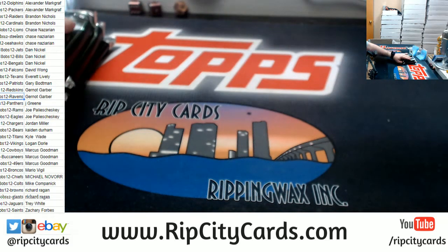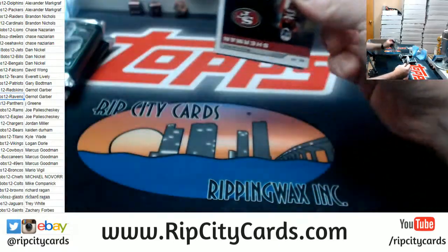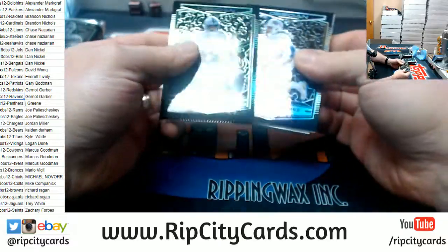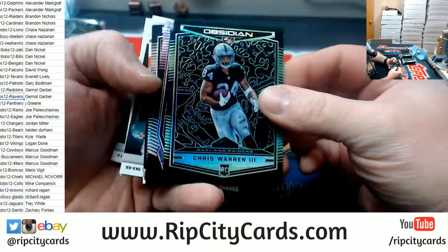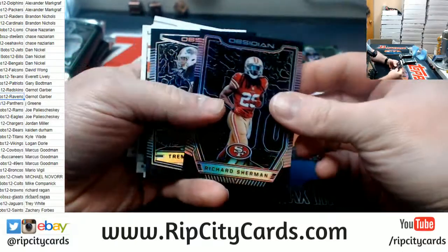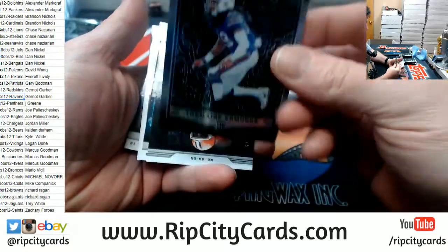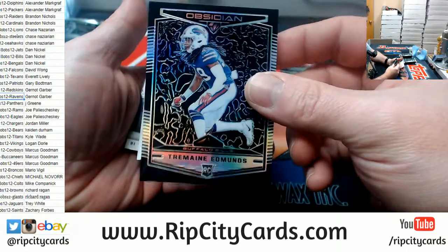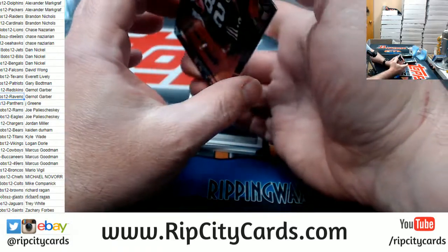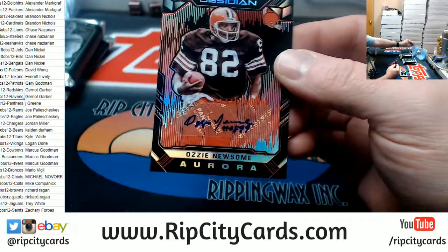And here we go. We get a 101 out of this half. A Chris Warren, Raiders, /25. A Richard Sherman, Niners, /75. A Tremaine Edmonds for the Bills, /100. /5, 4 out of 5 even. Ozzie Newsome for the Browns.